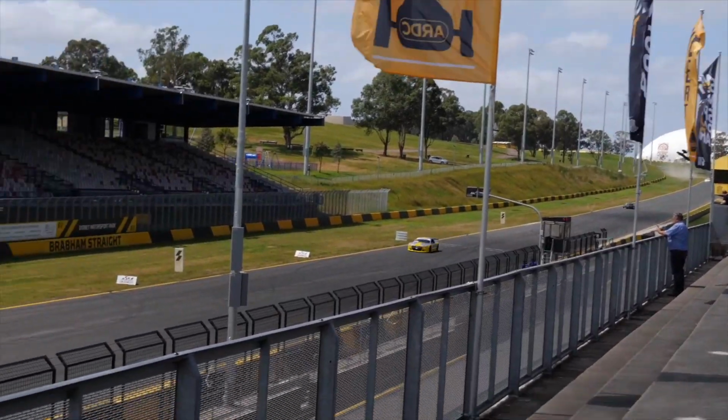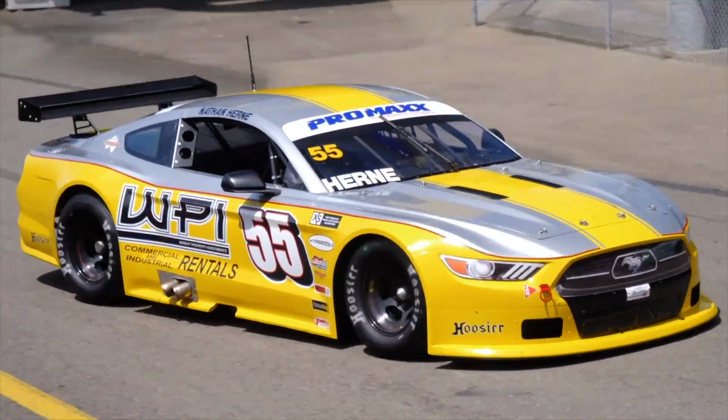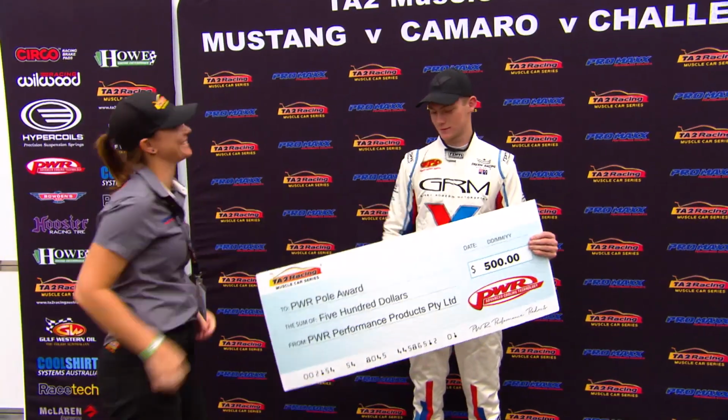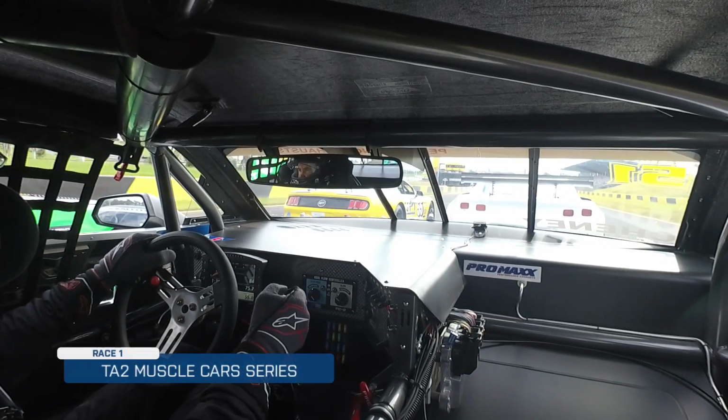Incredible, wasn't it? It's his second pole in the category, his last one dating back to October in 2020 at Sandown as part of the Victorian State of Origin event. Not only that, he picks up a cool $500 thanks to PWR Performance Products and, of course, the Pole Award. Let's take a look at highlights of race number 1.